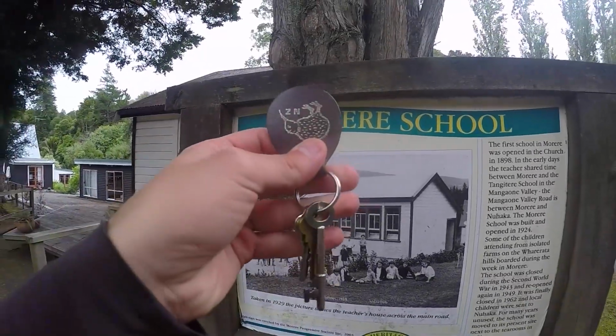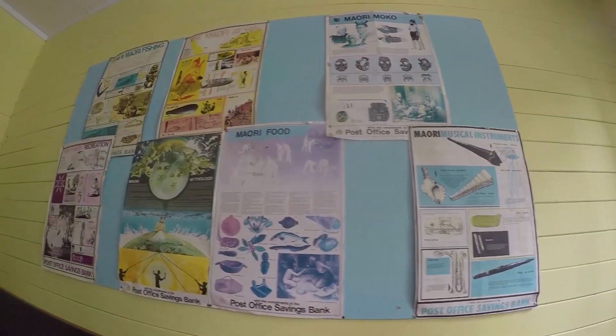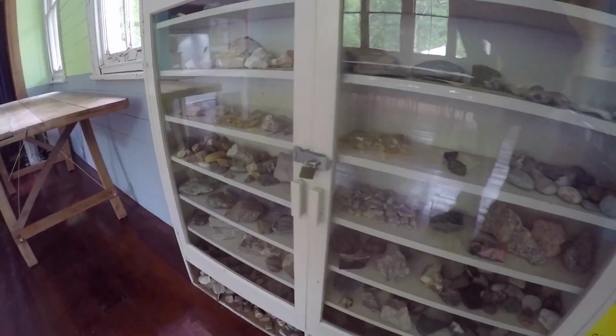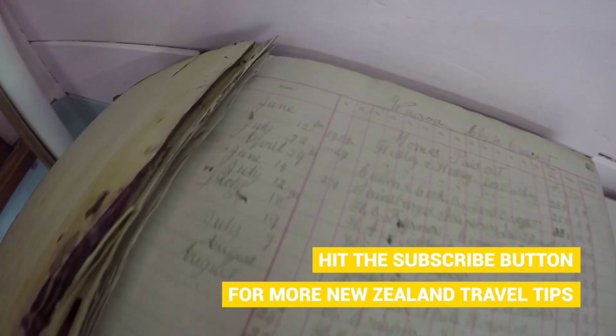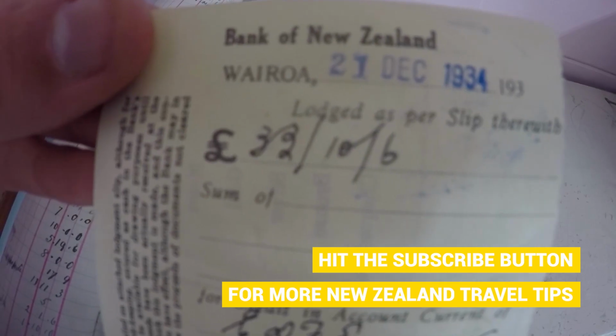Alright, so today we have planned to explore the Mahia Peninsula, but the weather is not playing ball, so we need to find ourselves something to do. Our accommodation today is located just nearby a very old and historic school in the Morere region. So we get the keys and we check this one out a little bit. It's super old and I can't believe I'm even finding records from 1929. I mean, how long have those things been here?